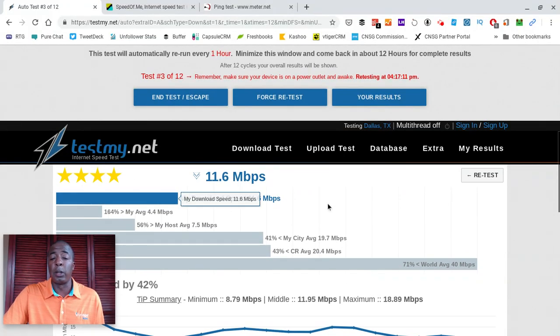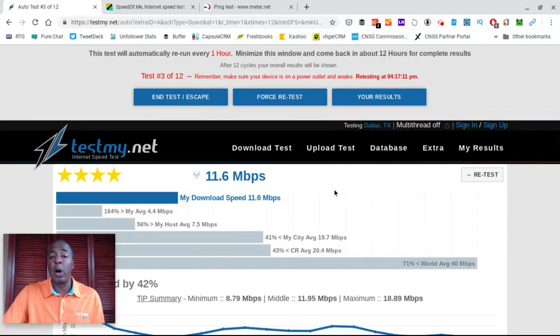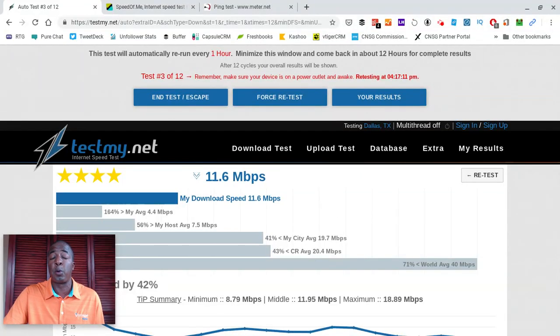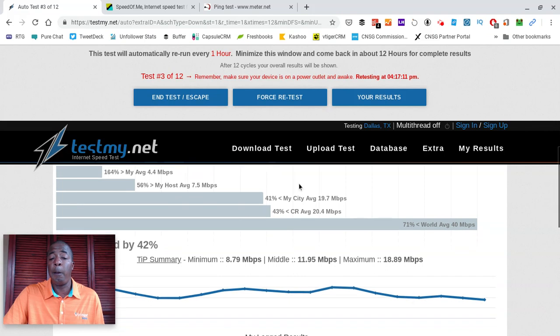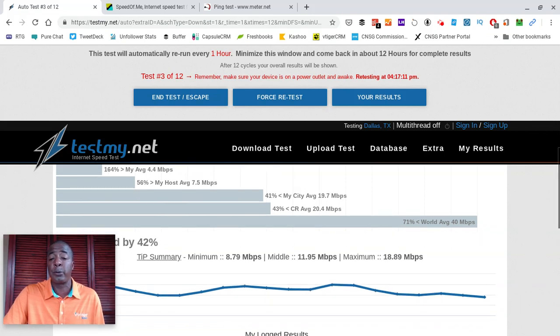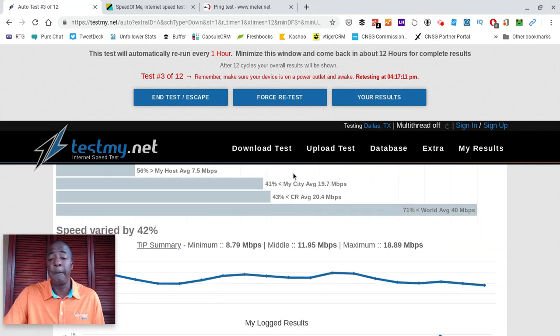You notice this one's a little lower. It's probably a bit more accurate to what I really am getting versus where Speedtest.net was saying I was getting 16 megs or whatever. It shows my speed. It shows my average, which is somewhere around 4.4 megabits 164% of the time. It says that 56% of the time my average is around 7.5 megabits, which is still not bad for this office because we don't have a ton of devices in here. And it more than suffices for our voice over IP phone system and the other devices I've got in here. You can see that it says in my city.